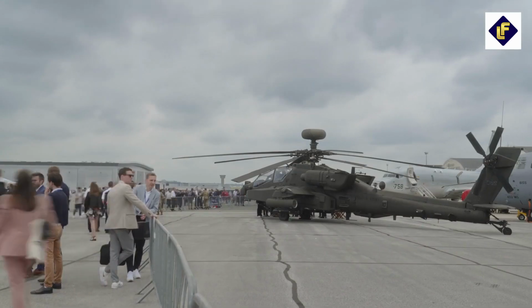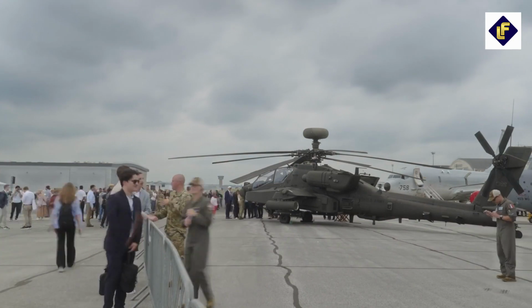of capabilities. Curious about the technological marvels that keep the US President's air travel secure and efficient?